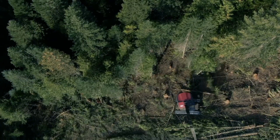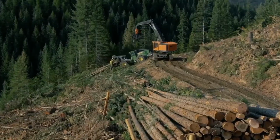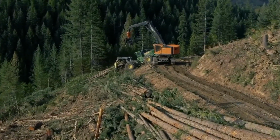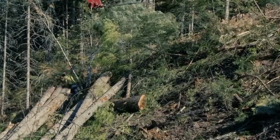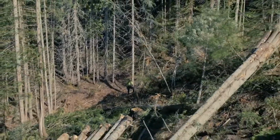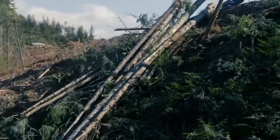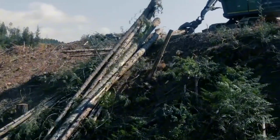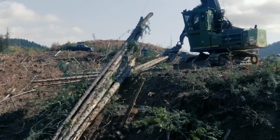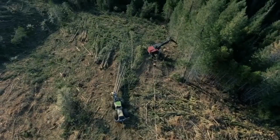Forwarders lift and transport timber while maintaining environmental care. The teamwork between machine and operator feels almost seamless. Each move maximizes efficiency while keeping the forest organized. Even complex terrain doesn't slow down the operation.